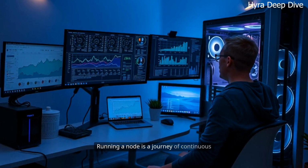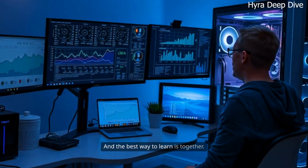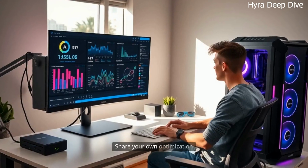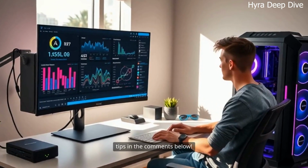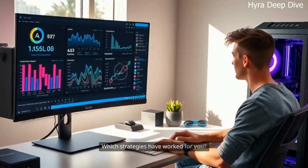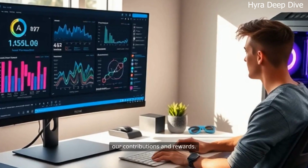Running a node is a journey of continuous learning and optimization, and the best way to learn is together. This is a community effort. Share your own optimization tips in the comments below. What hardware are you using? Which strategies have worked for you? Let's help each other maximize our contributions and rewards.